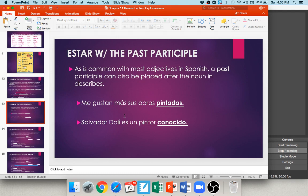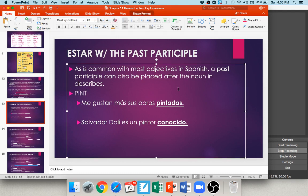Just some more examples for you. Generally these are used with adjectives, okay? But sometimes you can see them also used with a noun and sometimes placed after the noun. So here you see, me gustan más sus obras pintadas. I like his or her painted works better. Painted, in this case, agrees with obras. So our verb, as we started out, was pintar. We chopped off the AR and added ado, but then we had to make it agree with obras, which was feminine and plural, so we got pintadas. Me gustan más sus obras pintadas. Remember, agreement is important. It must agree in gender and number.